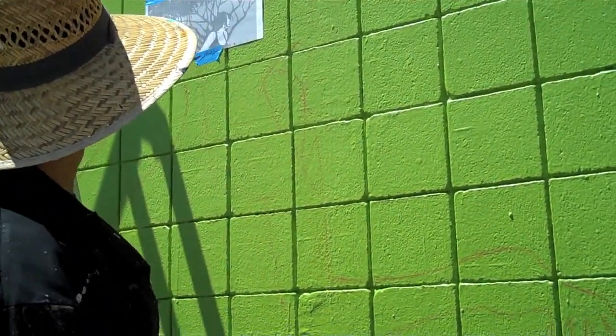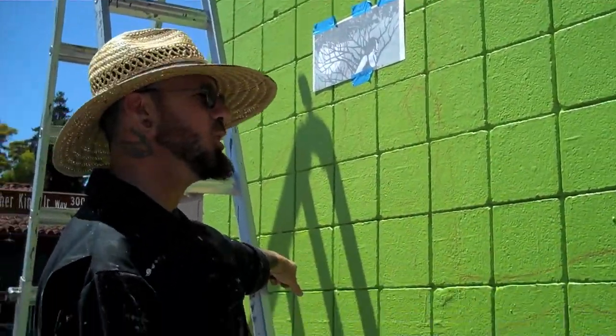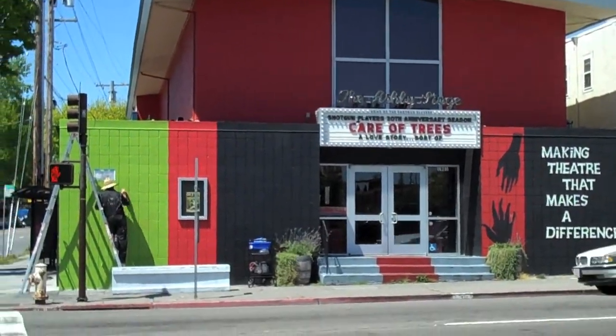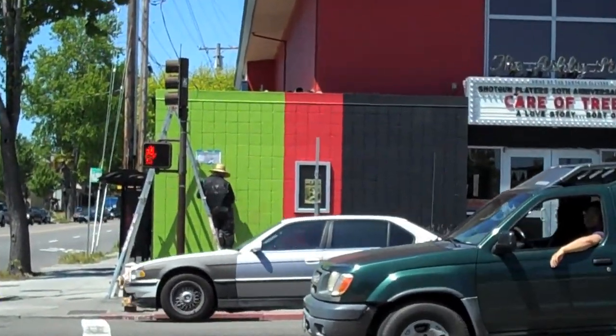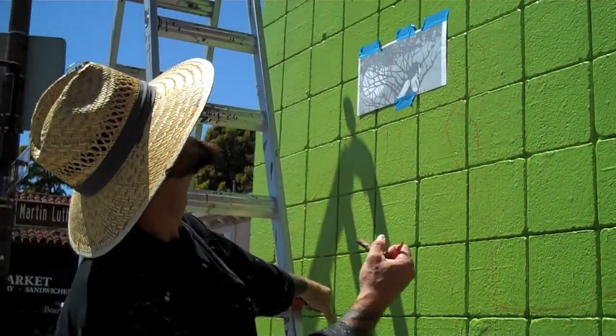And then, generally the poster image doesn't translate to the wall because the poster is vertical, walls, squarish. So I like to come up with a different image for it, that's kind of tying. So I'll do the same thing, I'll draw it out, print it, and then paint it up.